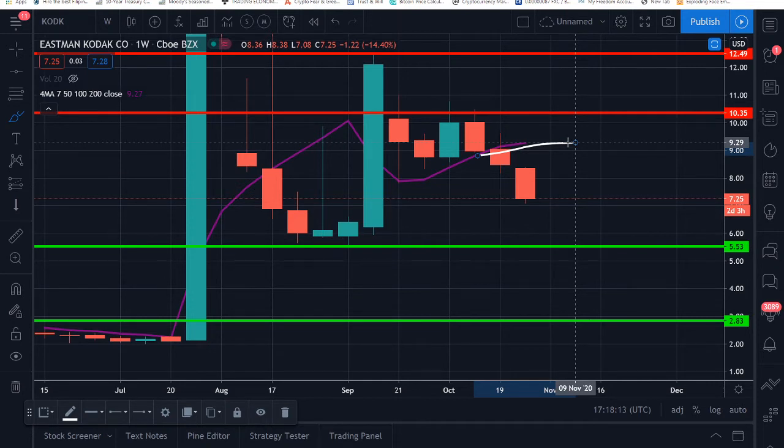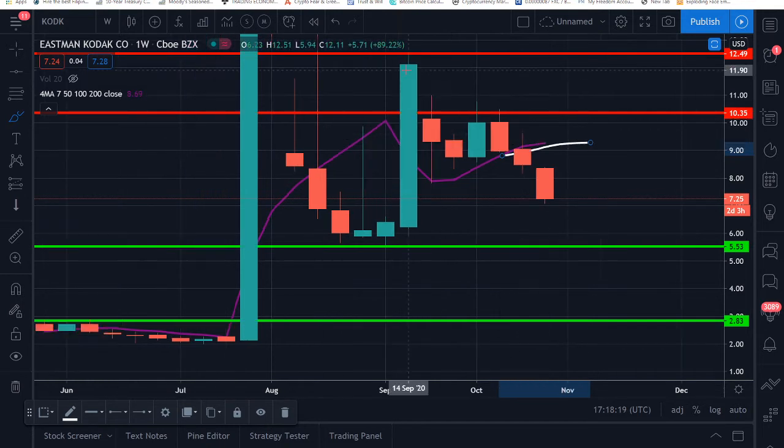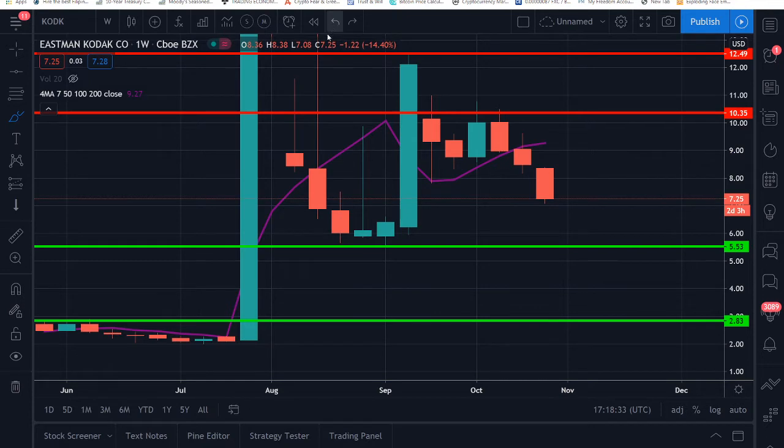But so far, I'm not touching it just yet, although it probably wouldn't be a bad idea to enter somewhere here, since I am anticipating at least some sort of bounce or a move to the moving average at about $8 or $9 towards the end of the week, just to relieve the moon boys of their pain and suffering in the markets here. But we'll keep a close eye on that. And what else did I want to say?